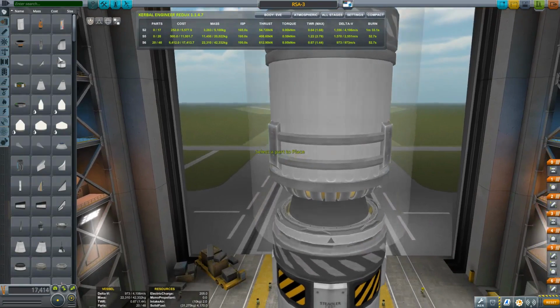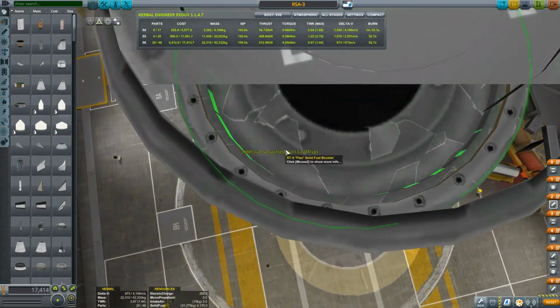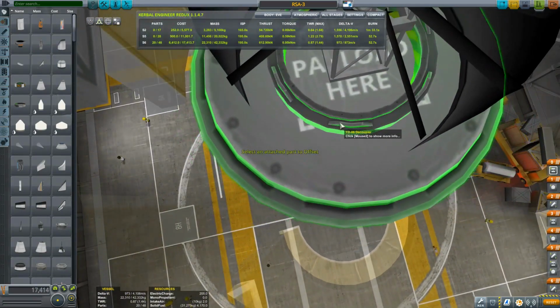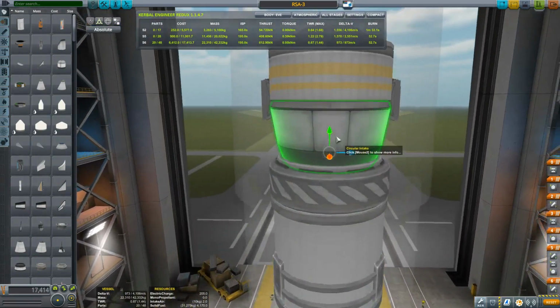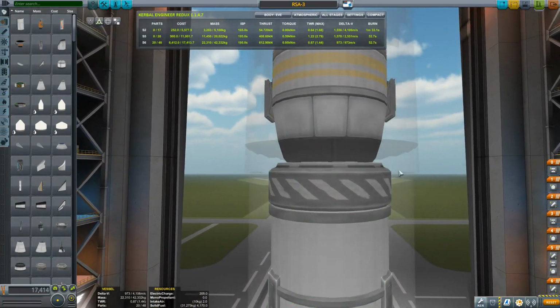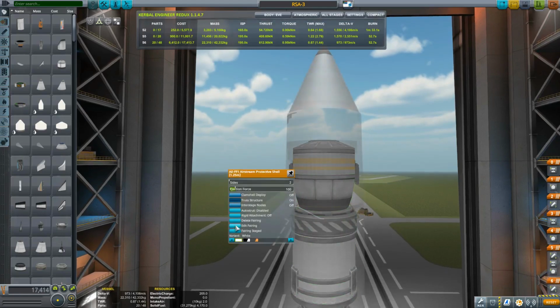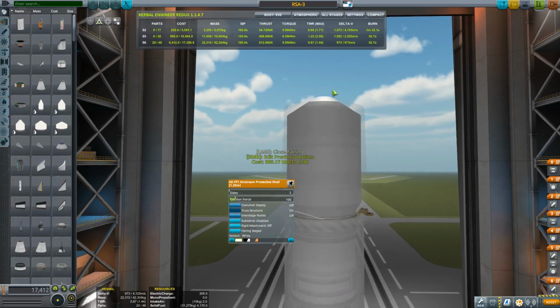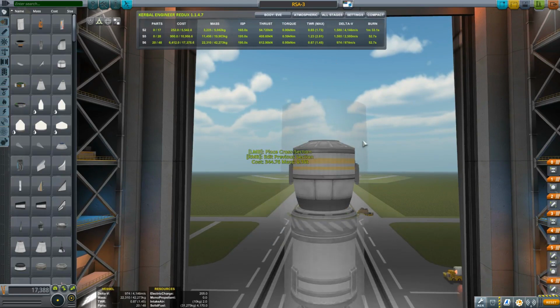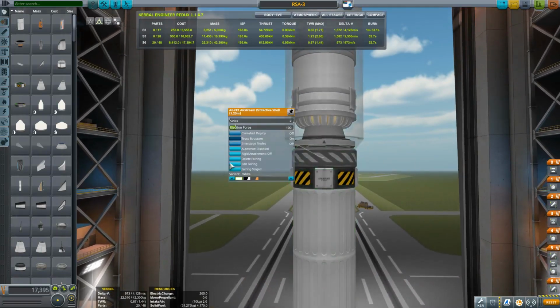Now of course I need to fix this here. Oof, don't pay attention to that clipping there. Okay, let's see, is everything still good? We can make the fairings smaller now as well. Edit. Now of course I can't see where they are. And this one now also has to be edited.